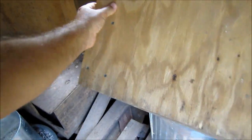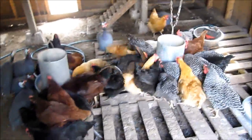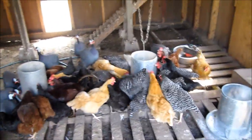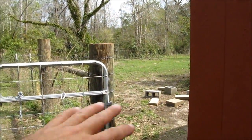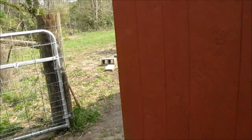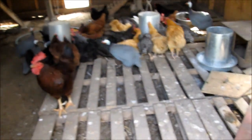Whenever all these chickens clear out of here, right now they're eating. Just give them a bunch of food. Maybe say, Kevin, man, they act like they're starving. They always act like that. They free range. They've got a half acre chicken yard. I've got a deer feeder set up over there that throws them hen scratch twice a day. They've got all this greenery, all kind of stuff around here to forage. So no, they're definitely not starving.